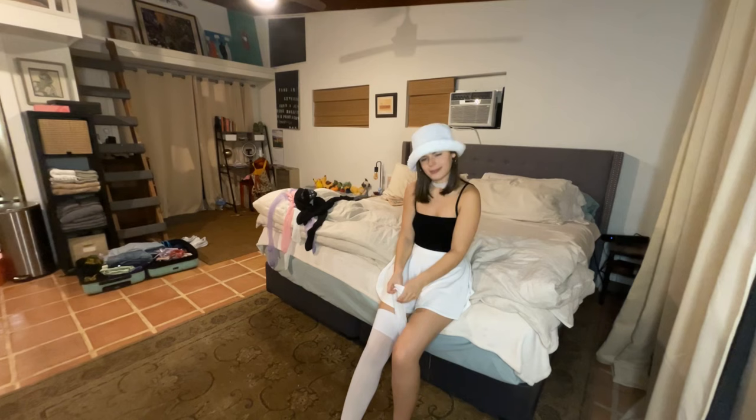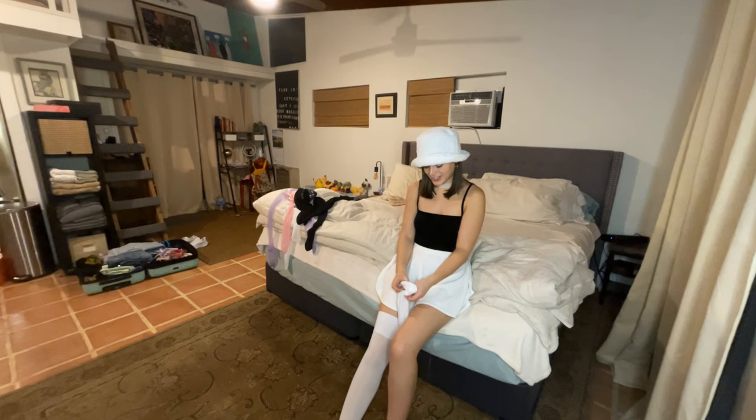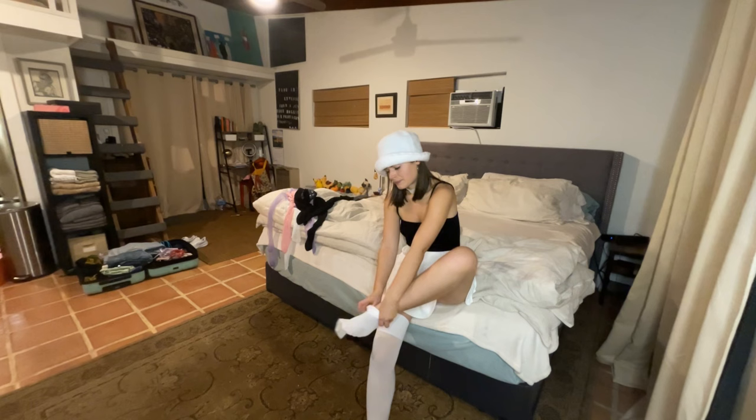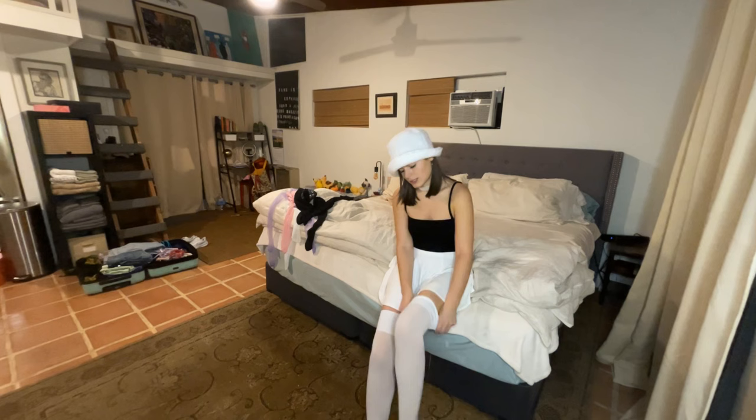Some stockings are like one size fits all, and I'm like, how? Because if they're bigger, it's just gonna fall off my leg. So I'm like, no. That needs to not be a thing. Oh, I love how these feel. They're amazing.